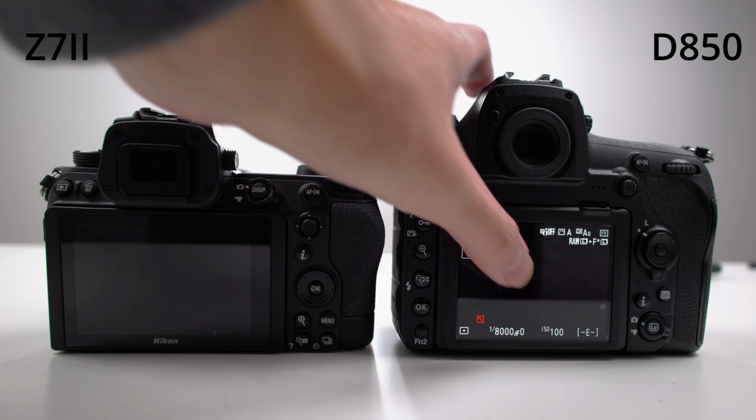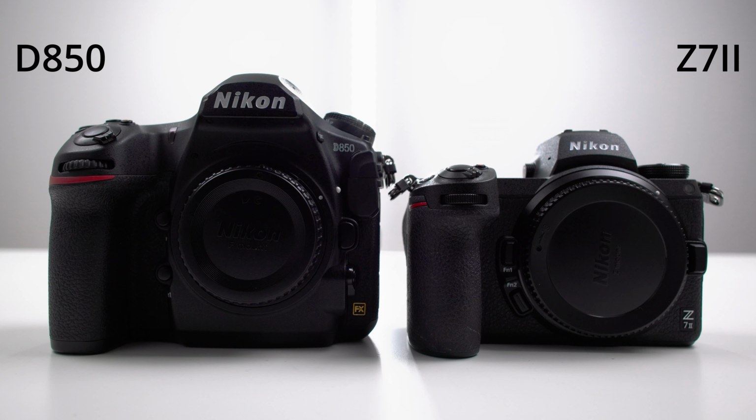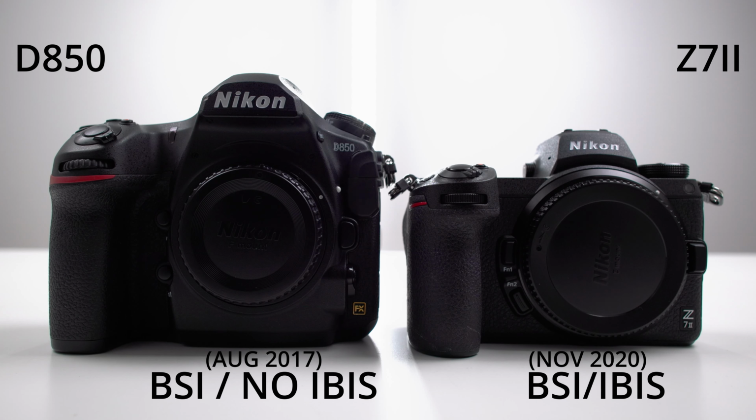Now, both systems do have a touchscreen, and the Nikon D850 came out roughly around 2017, whereas the Nikon Z7II came out roughly around 2020. Both systems do have BSI, and in terms of IBIS, only the D850 does not have IBIS. The Nikon Z7II does have IBIS, so that's a big difference right there. And also the Dual EXPEED 5 is on the D850, whereas the Dual EXPEED 6 is on the Z7II. So that's one generation difference, right?